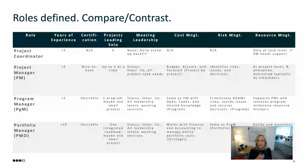For example, project managers should know how to manage project program costs. They should plan for resources and ROAM the risks. That's resolving, owning, accepting, and mitigating for those of you Agile experts on the call. And if you take a look as well, you'll notice that I've called out meeting leadership. You can see the difference here between what a coordinator would do versus project, program, and portfolio manager. And then finally, with the projects that are leading solo, this is not something a typical project coordinator would do, but of course, a table stake for everybody else.